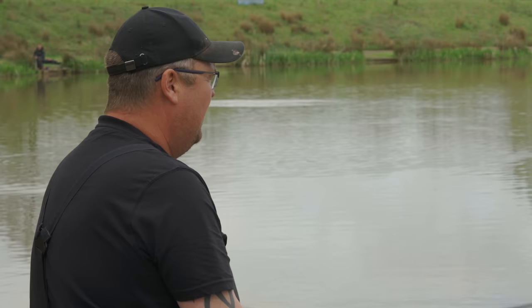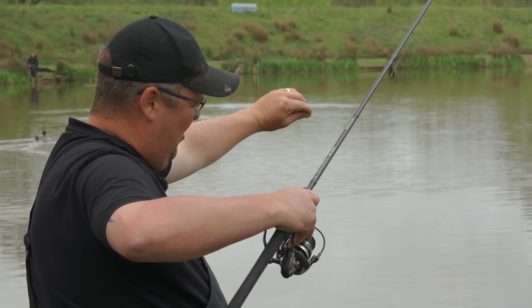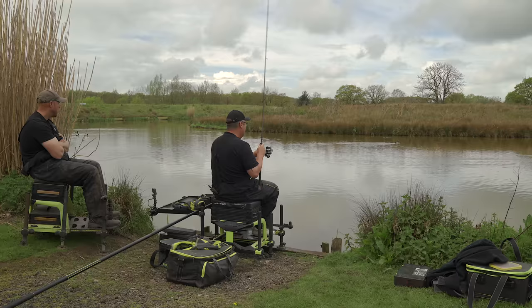And literally all I'd do now is just peel what I reckon that's short. So I'd peel 3 foot, 6 foot. I reckon I'm 6 foot short, and then I'd clip up. Yeah, and I'd clip up bang on where I think it's going to be. Chuck it again, with no hook length on.